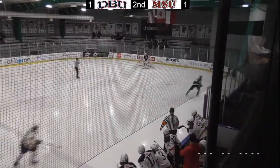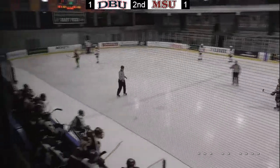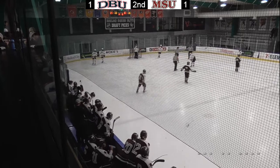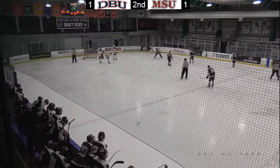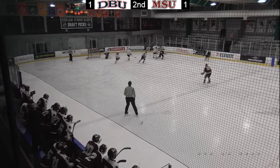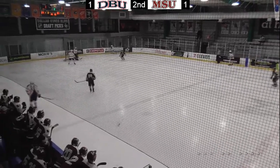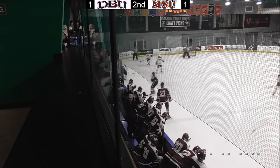It looks like we do have an icing coming up here against DBU. So face-off will come all the way back down low in the DBU zone. Face-off won by DBU, and they're able to clear it outside the zone, but that's quickly handled by Missouri State, sent back down low in the corner. Puck along the half wall, and that gets poked away.